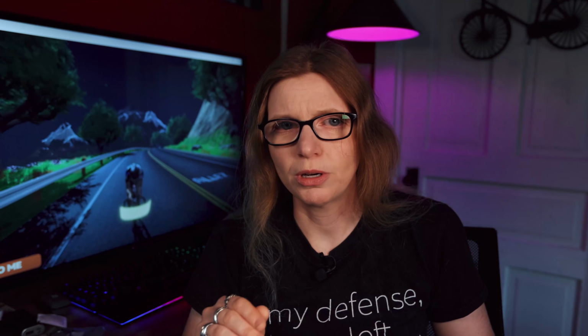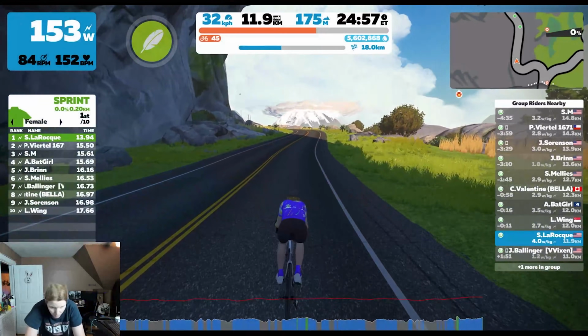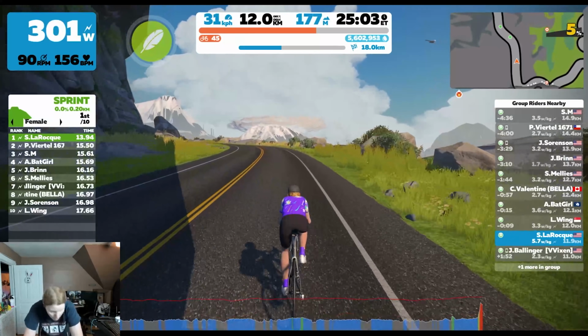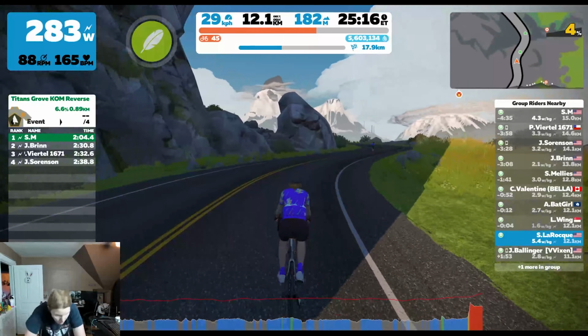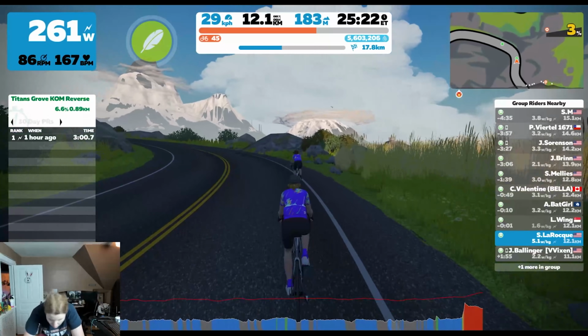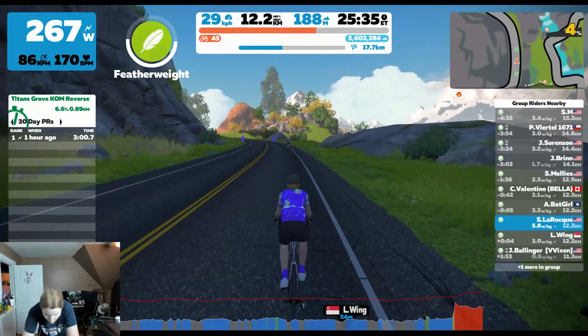And shortly after entering Titans Grove, you'll see the big sign. You're going to hit the Titans Grove reverse KOM. Now this segment is used for both the advanced and the standard ride, so the same elements are going to apply here. But this is intended to touch on your VO2 max and anaerobic level effort.